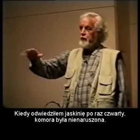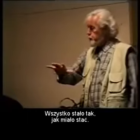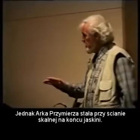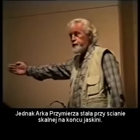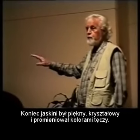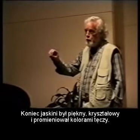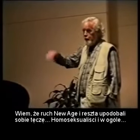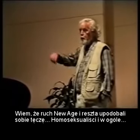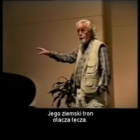The fourth trip I made into this chamber, it was spotless. The furnishings were set in perfect order. The Ark of the Covenant, however, had been placed against the wall, the end of the cave. The end of the cave was a beautiful crystal radiating the colors of the rainbow. Now, I know New Age and all that goes in for rainbows, so do homosexuals and all of that. But God used it first, all right? It's around his throne, and it's around his earthly throne.